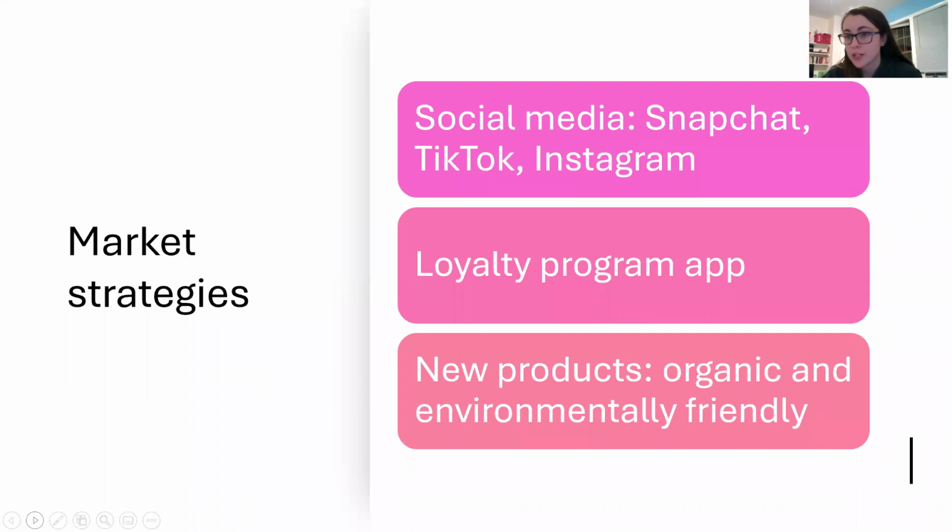So looking at our marketing strategies for this campaign, we're going to be utilizing social media, specifically Snapchat, TikTok, and Instagram. And then we're also going to be doing a loyalty program app, as well as new products that focus on organic and environmentally friendly options.